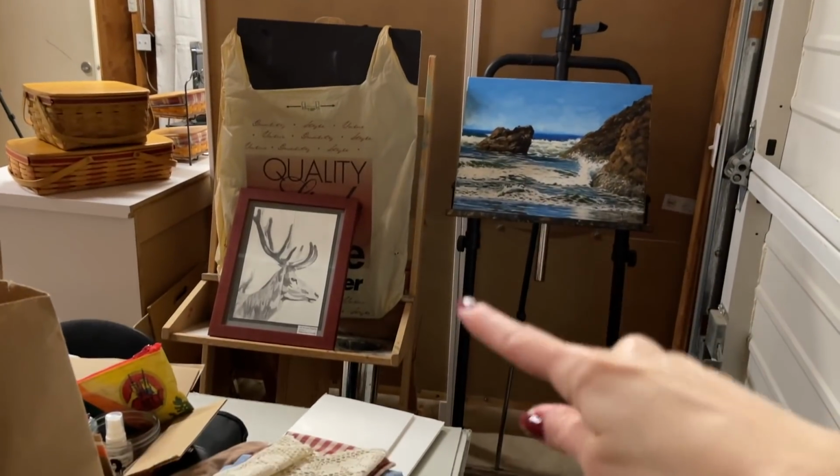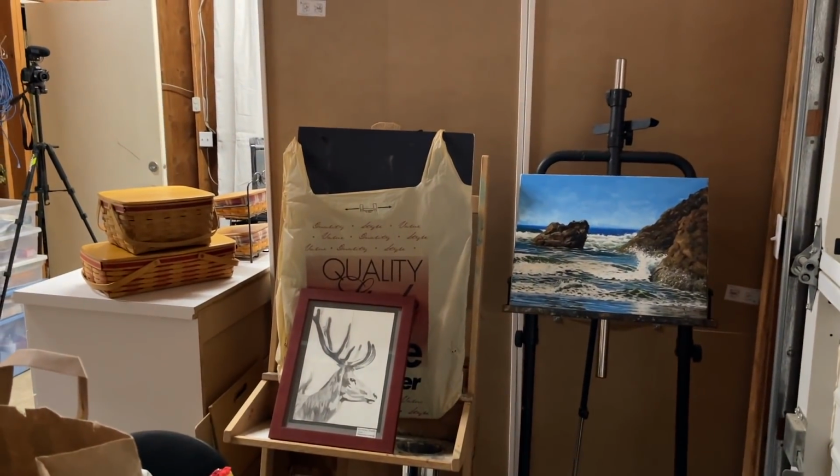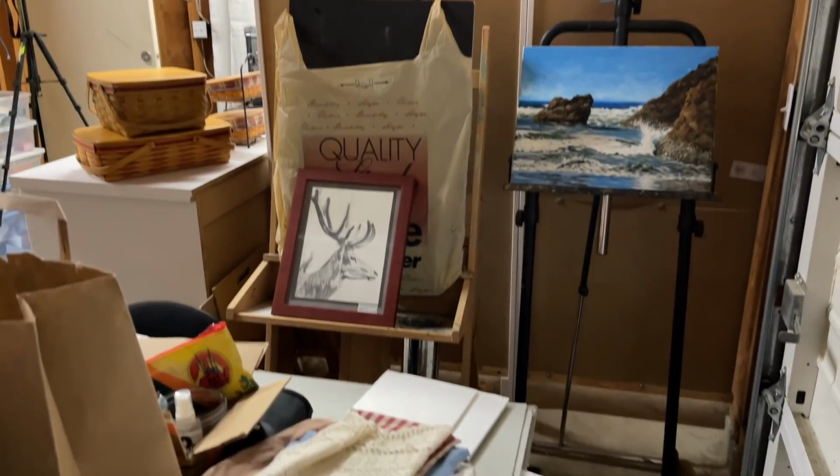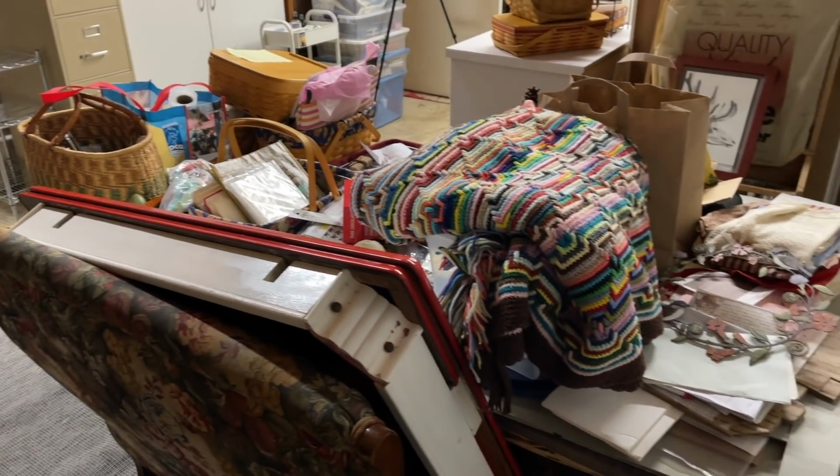And we also have easels that she'll be able to set up here, and she can paint, and she wants to move these outside sometimes so she can paint. So it'll all look much nicer, but we're gonna give her time to do that on her own.